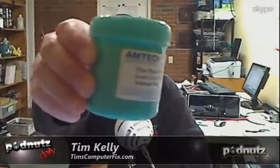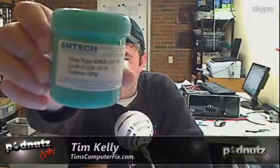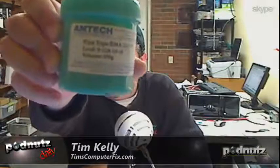You need to go to eBay and get this. Amtech. This is Amtech. It stinks. It's flux type RMA 223TF. And this is a 100-gram bottle. This is a big tub of it right here. But this stuff is professional. Manufacturers use this type of flux. You can tell by the way it melts solder.